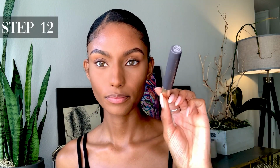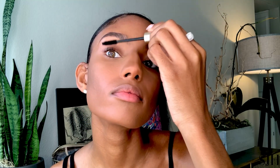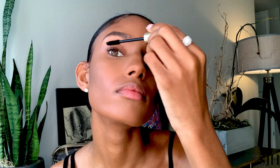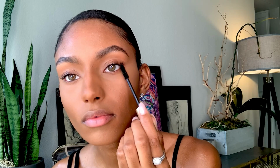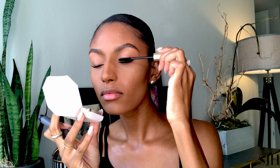Alright, so step 12. This is the OG L'Oreal Voluminous Black Mascara. This is my favorite. This is my go-to mascara. I've been wearing this mascara for a while now. But my trick is I will coat my lashes first. The first step is coating the lashes. And then at the ends, I notice that I have these really long lashes that kind of look like eyeliner if I coat them right. So I'll do that, and then I'll let them dry for a few, and I'll add some more. This is me adding more.